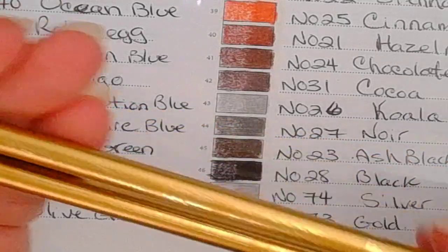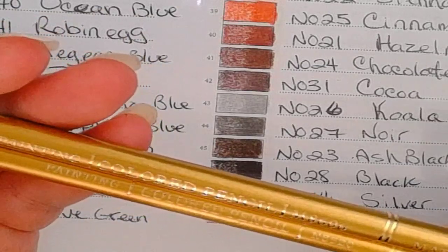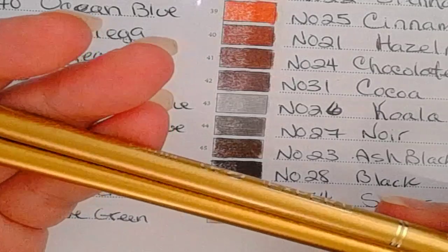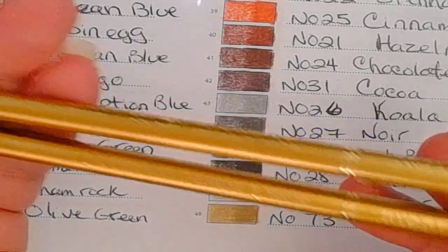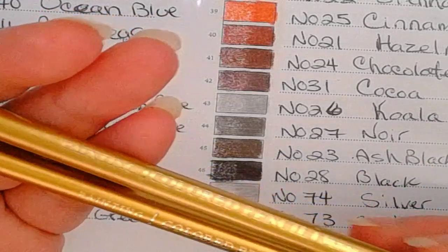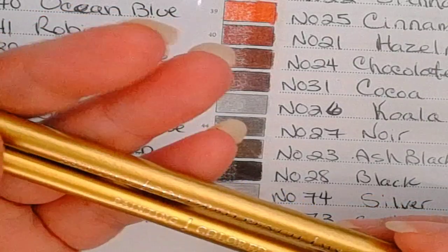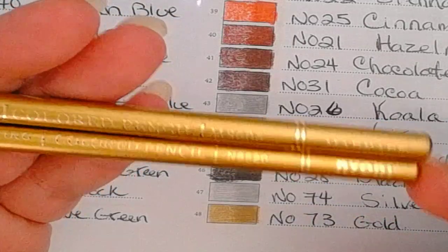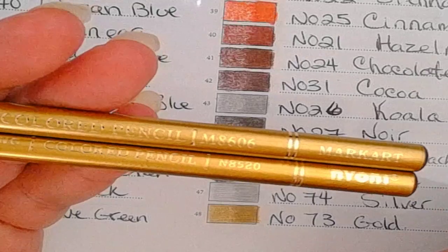I don't know if MarkArt, you know, went to the manufacturer and said, okay, I want this, this, and this, and they just gave them Nyoni colored pencils, or if Nyoni has a subsidiary that they don't have listed on their website. I'm not quite sure what's going on there, but the MarkArt definitely are the same as the Nyoni pencils.